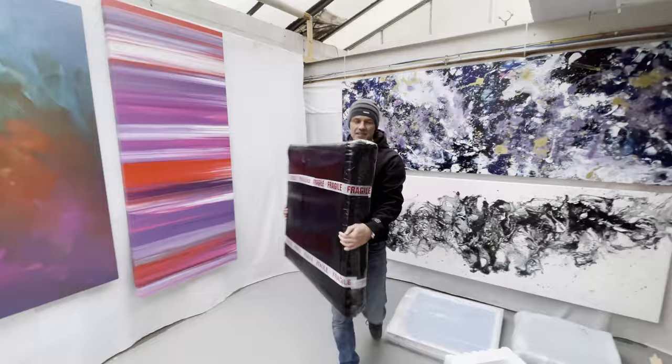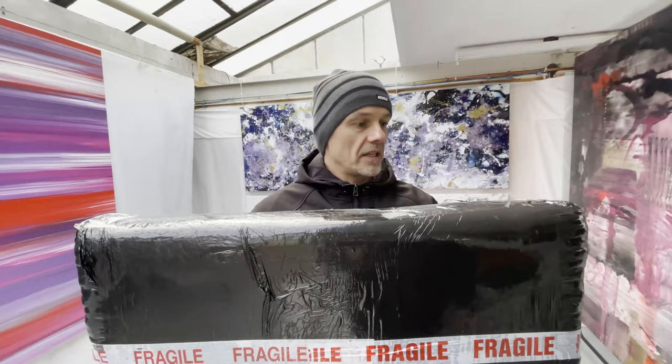That is the 700mm paintings complete. So as you can see now, they've been packaged, I might add to within an inch of their life. So that's ready for dispatch and collection on Monday.